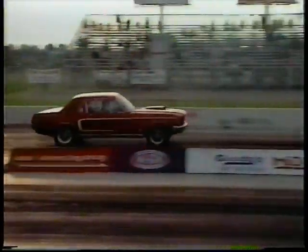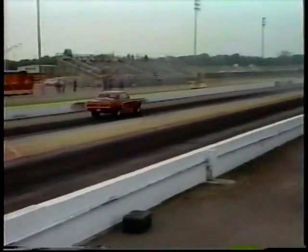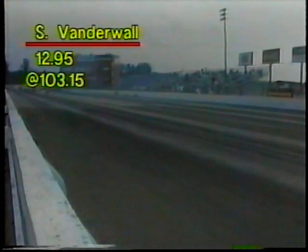A bye run for Steve Vanderwall. He doesn't hold anything back. An excellent run at 12.95.